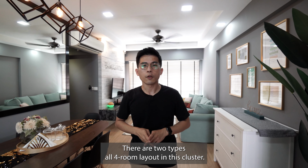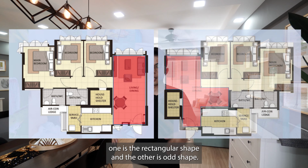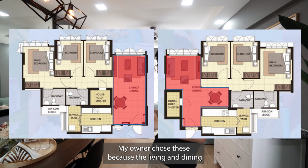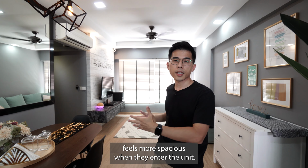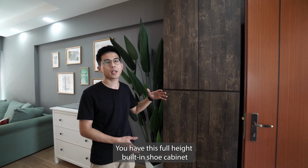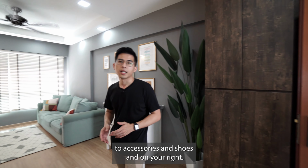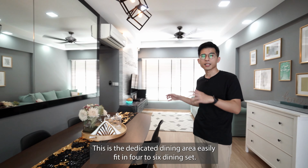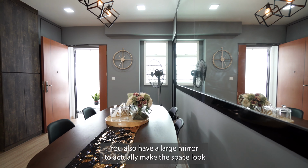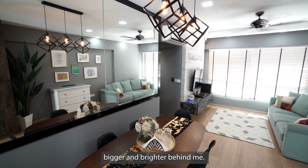There are 2 types of 4-room layout in this cluster. One is the rectangular shape and the other is an odd shape. My owner chose this because the living and dining feel more spacious when they enter the unit. Let me show you the living area. On my left, you have this full height built-in shoe cabinet to put your accessories and shoes. And on your right, this is the dedicated dining area, which easily fits a 4-6 seater dining set. You also have a large mirror to make the space look bigger and brighter.